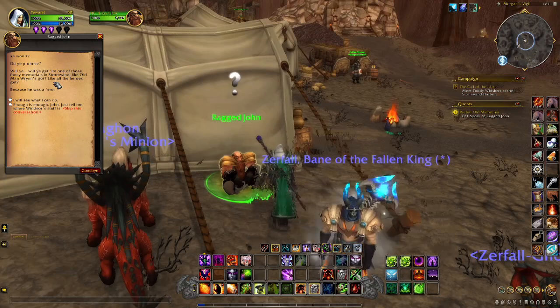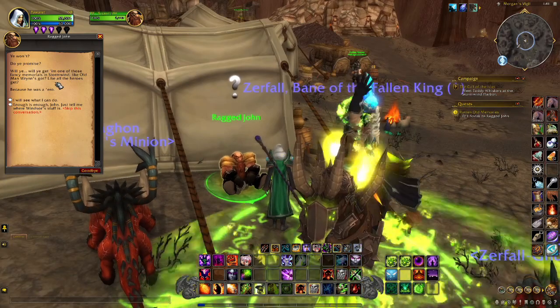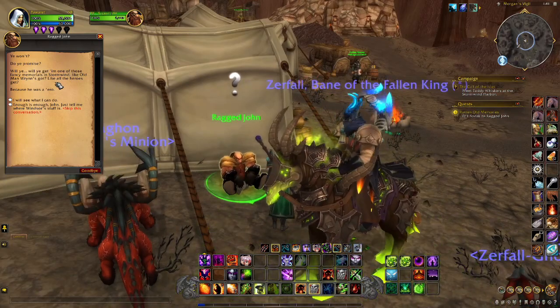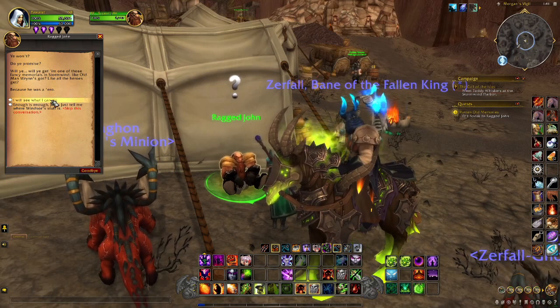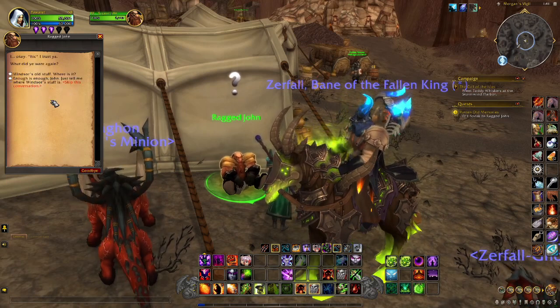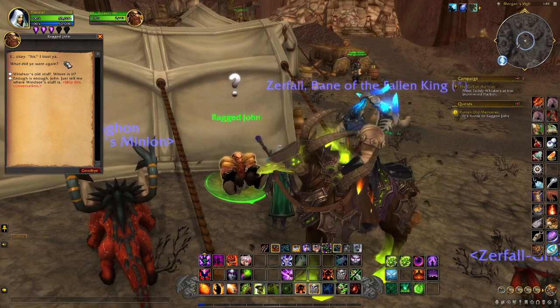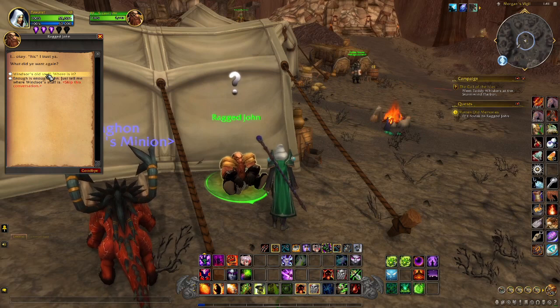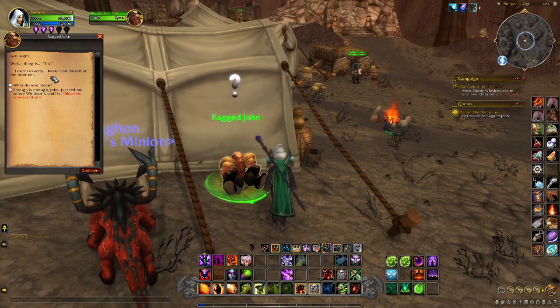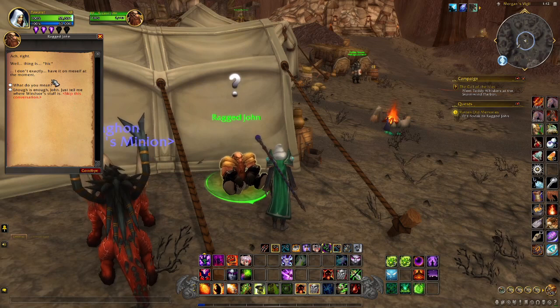Will you get him one of those fancy memorials in Stormwind, like old man Rin's got, like all the heroes get? 'Cause he was a hero. I'll see what I can do. Okay, I trust you. What do you want again? Windsor's old stuff. Where is it, John? Ah, right. Well, thing is, I don't exactly have it on myself at the moment.